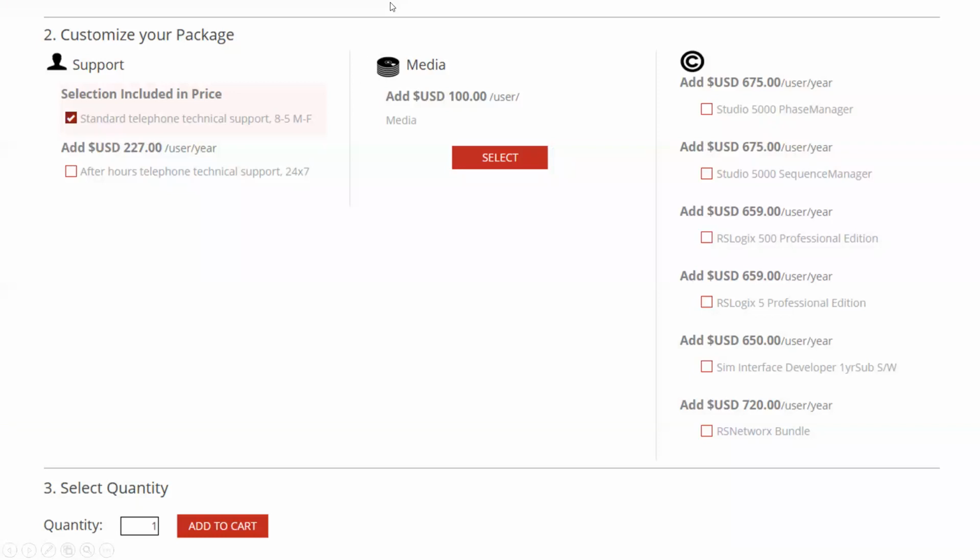And if you scroll further down on that same page, you'll see different customization options. So each package will have different customization options. Now, if you choose professional, obviously you're not going to have the options for phase manager, sequence manager, and so on and so forth, because they're already included in the package. I believe I'm going either on standard. I think I'm going on the light version right now.